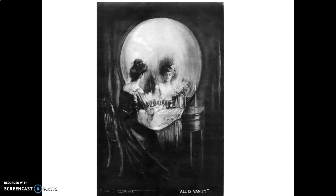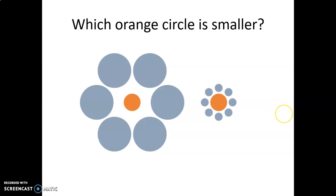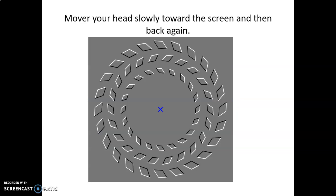Here is a woman sitting at a mirror, or do you see a skull? The skull is the eyes, nose, mouth. And the woman is here, sitting at a mirror where here's her reflection, and there's a candle lit and a bunch of perfume bottles that make up the teeth of the skull. Which orange circle is smaller? They're both the same. Move your head slowly back and towards the screen again, back and forth. And if you do that, those things spin. Those little diamond-shaped pieces.